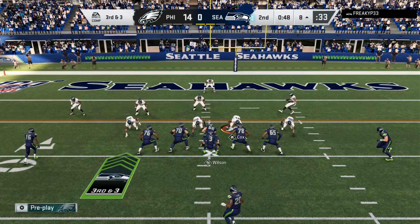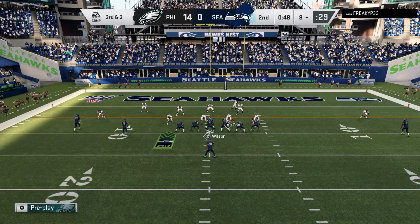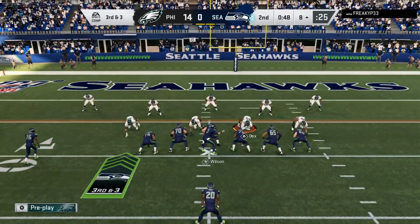Check 4, check 4. 66, bullet, half. 53, Mike. You must be dreaming. Check nickel. Check.